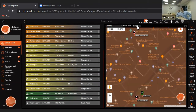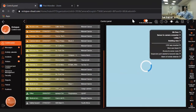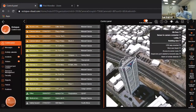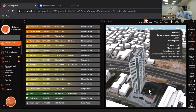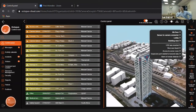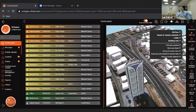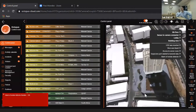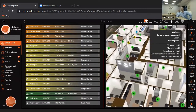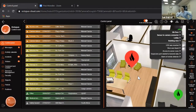We can visualize your environment also in 3D. So if you want to have a more advanced situational awareness, understanding of your assets, we'll make you a 3D model of your environment, both outdoor and indoor. We'll create a layer of sensors. So let's say you now have a fire alarm going off on one of the floors of your facility. You can see it's focusing and immediately zooming in on the location of the fire alarm.